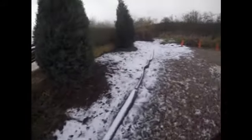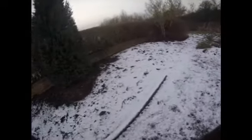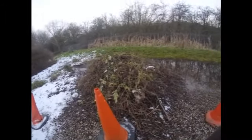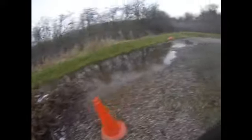Just pulled a few brambles out here and there, and you might recognise this from the video. This is the area I did last week, and that's the waste. I've got to try and burn that at some point, but it looks like that's mulching down now, so that should help.